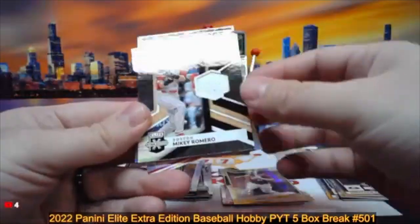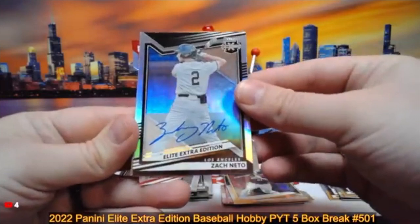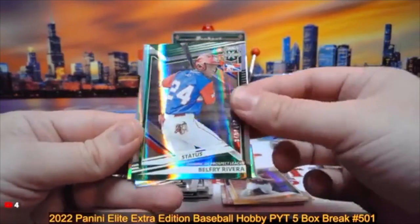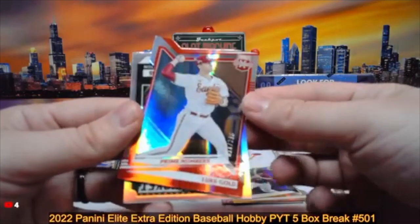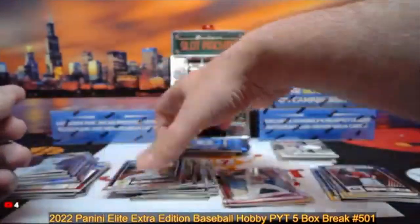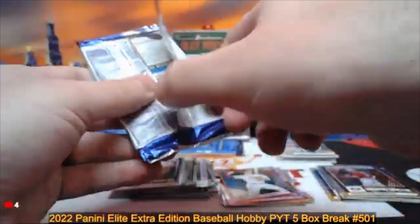Mikey Romero for Boston on the Future Threads, man. We have Zach Neto for Los Angeles on the auto. Belfry Rivera out of 499 for the Dominican Prospect League. Detroit has Luke Gold here out of 216 on the die cut. Silver Drew Thorpe. Last two packs here out of box number two, and then we'll top load the autos that we have.